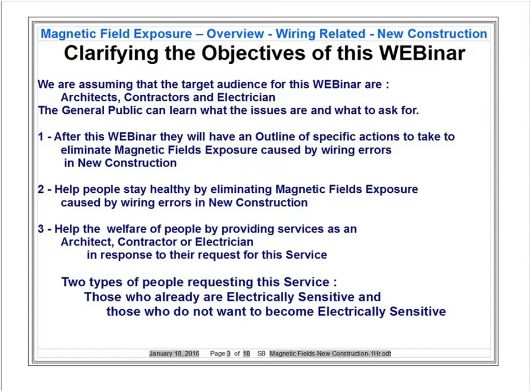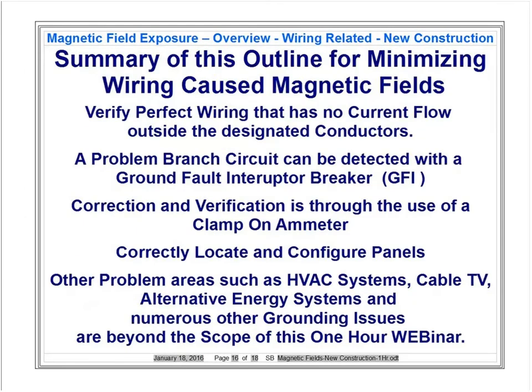Okay, and then we get down to our summary page. We want to verify there's no current flow. That's where the clamp-on is, and you're going to use that clamp-on meter. When we're dealing with these small currents, ideally you want a clamp-on ammeter that has a resolution of 1 milliamp. With electrically sensitive people, it's just amazing how tiny amounts of current can make a difference. It doesn't make any difference for the electrician how much sense it makes that a tiny amount of current matters. Electricians normally deal in amps, and we're talking about messing around with milliamps. It doesn't matter, just fix it.